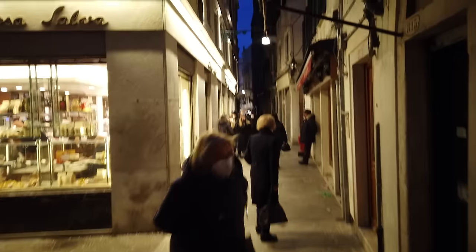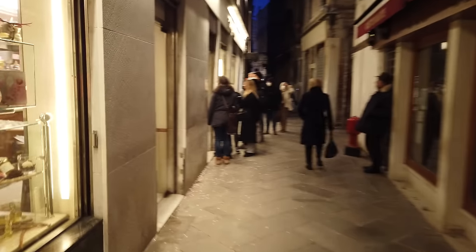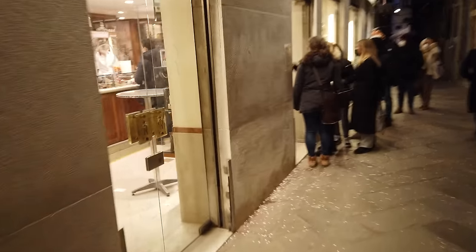Here it is. The mythical Rosa Salva. And there's a line here too. Of course there is. But it looks like they still got some in stock. Some right there in the window.